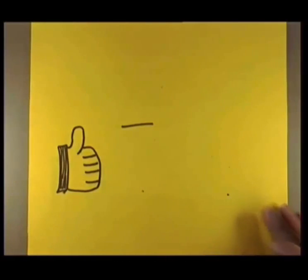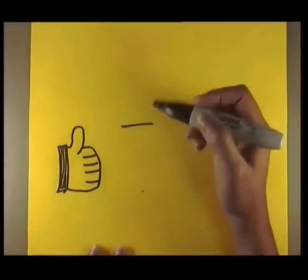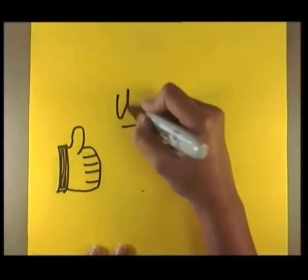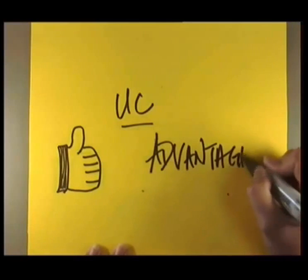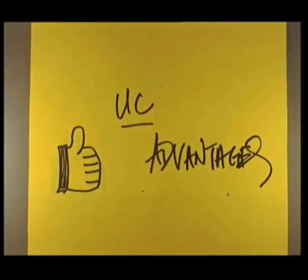Moving on to the next part of the presentation, we're going to talk about advantages. So let's start out by talking about the advantages of attending a UC campus. Well, all faculty are involved in research. Undergraduates benefit from receiving cutting-edge knowledge being created. They can participate in faculty research projects as an undergraduate. Some campuses have professional schools, i.e. law, medicine, dentistry, optometry, and veterinary. There's more name recognition internationally.